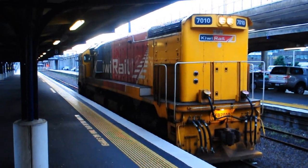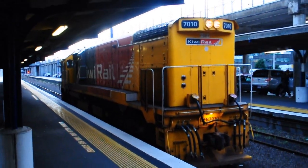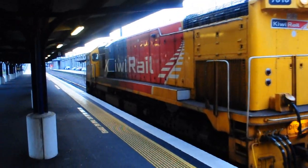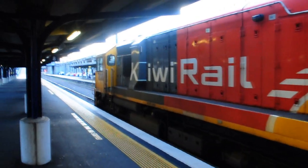Next day I was back at Wellington Station, and this time I caught DFB 7010 backing down on the coaches for train 1602. Incidentally, DSC 2515 was also active at the station, shunting the coaches in and out of certain platforms.